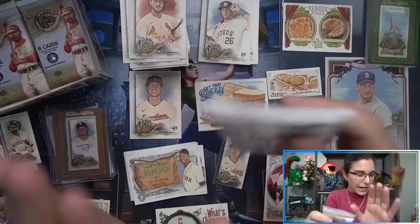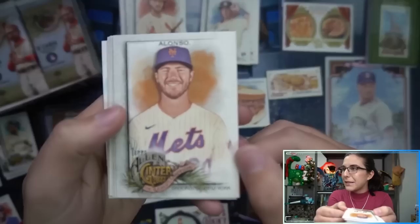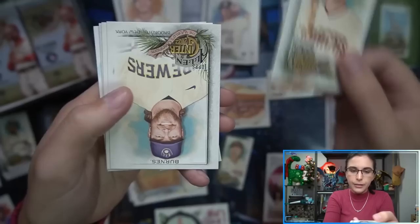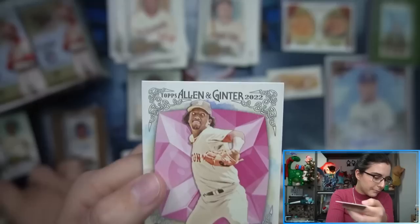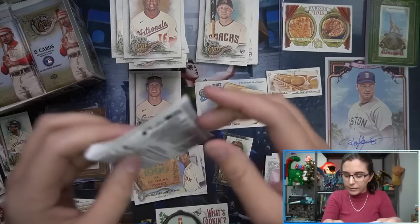My brain just is screaming dinosaur. I don't know. I'll look, Clemente. Number 54. All right, well, you're not a short print. I don't know how, honestly, I'm just opening still. Yeah, Bill Mazeroski, pitching a gem. There could have been a cooler mineral insert than that. I don't like cut gems.